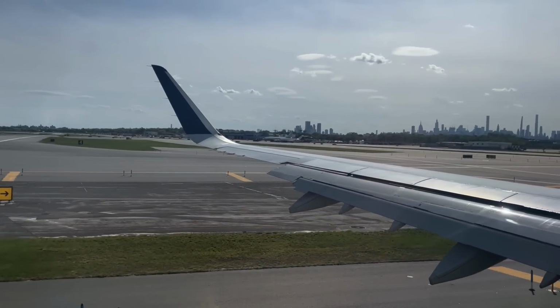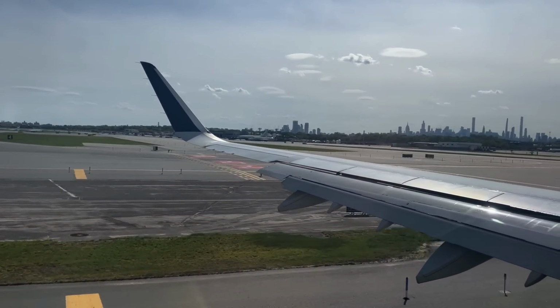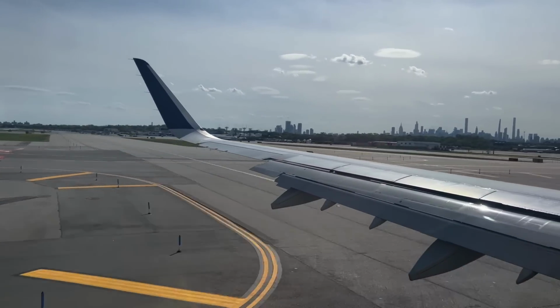We were just told to monitor the tower frequency where we will listen in to get permission to enter the runway.